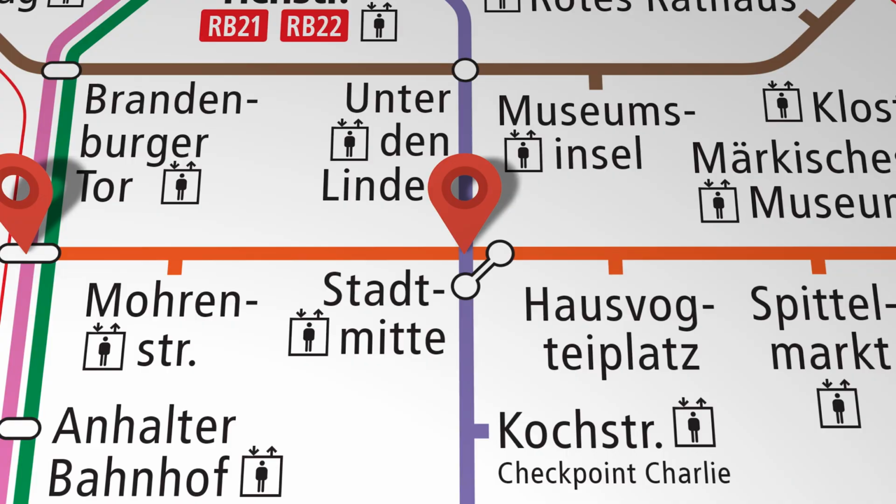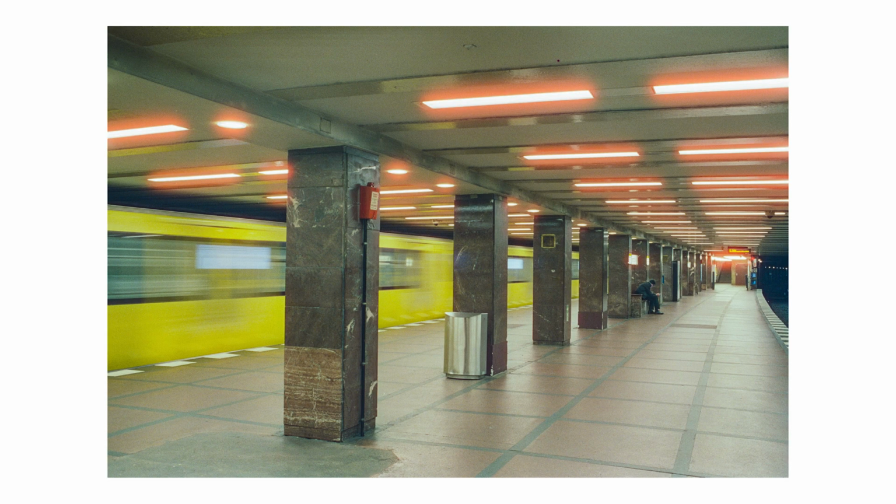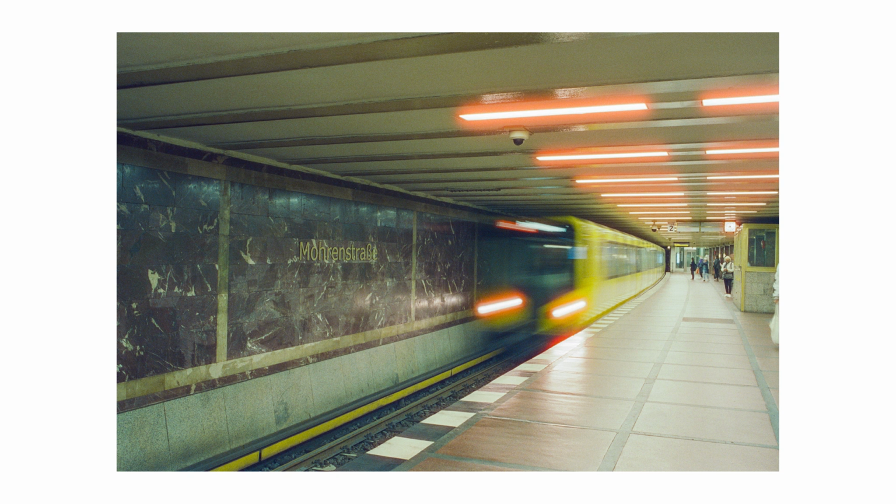One stop away on the U2 line is Mohrenstraße. This station became famous because of a now debunked rumor that the red marble that you see here came from the New Reich Chancellery or Hitler's office.